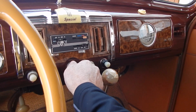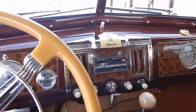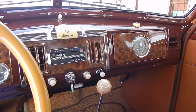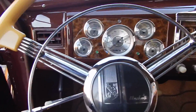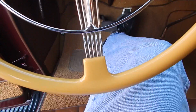You can hear the electric fuel pump. I didn't even touch the gas, as you noticed there. Buick Nailhead 401 cubic inch. Wait till we get underneath the hood. I'll have some more details there for you. Again, this NOS steering wheel. This is an original steering wheel with no cracks anywhere.